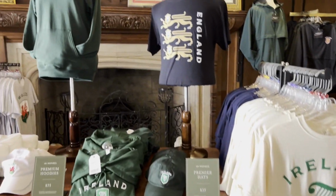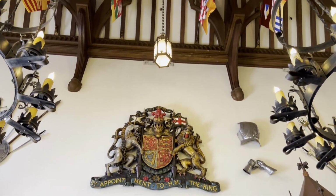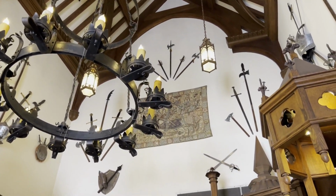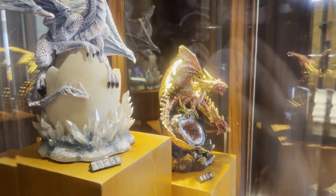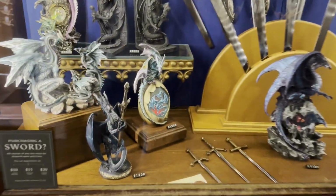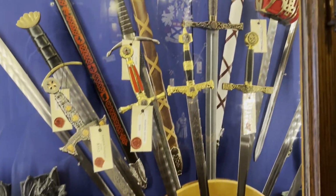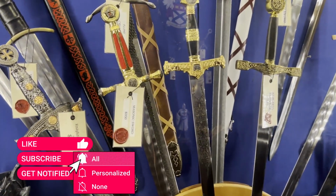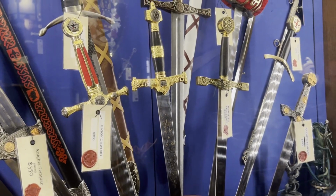Made it to the Ireland part. Oh my goodness. There's so many swords. You get your coat of arms in here. Dragons! And then we have dragons and swords together. Oh my goodness. You can actually buy a sword and then have it sent home to you. Because you can't carry the sword around in the park.